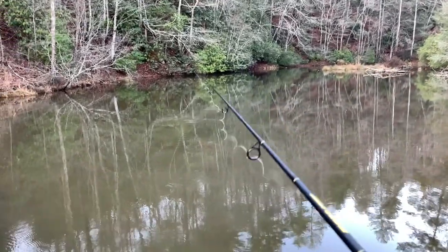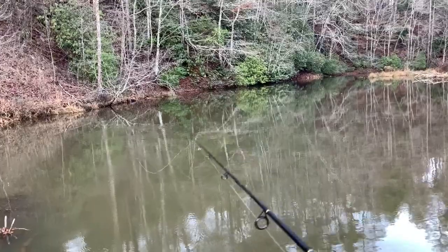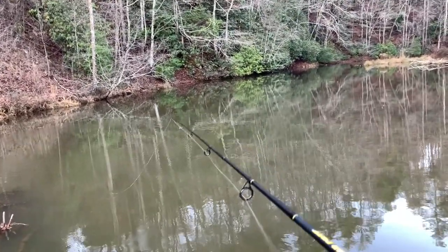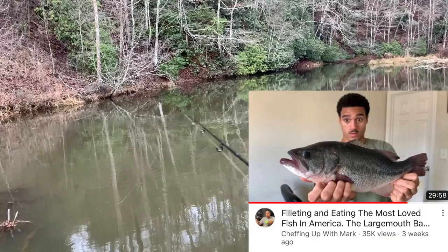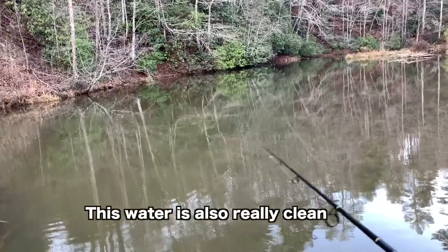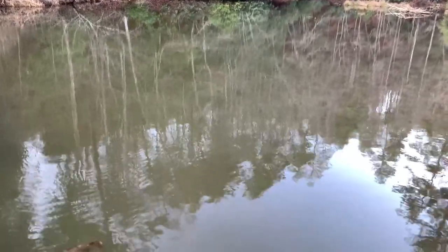Let's try over here. This might be my second time eating bass. I had done a largemouth bass video before where I went to the store and bought one. And those ones are like raised in really clean water. So today I'll be able to do like a wild largemouth bass comparison. If I don't catch any rainbow trout, I don't know, we'll see.